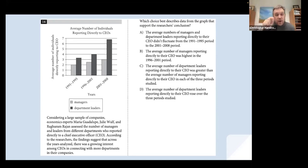This is pretty sneaky. You've got to go back and read the question stem, supporting the researchers' conclusions. Their conclusions were that across the years analyzed, there's a growing interest among CEOs in connecting with more departments in their companies. C is the answer choice that seems to support that conclusion. More departments in their companies rather than just D, which is one of those elements. You're going to have to practice that. You're going to have to train your mind to understand what kind of question you're being asked.